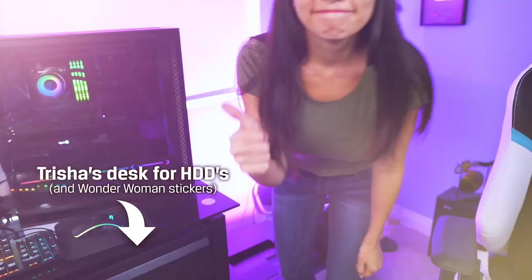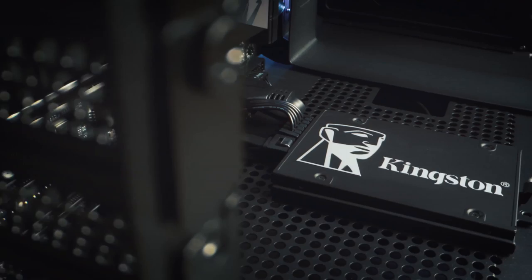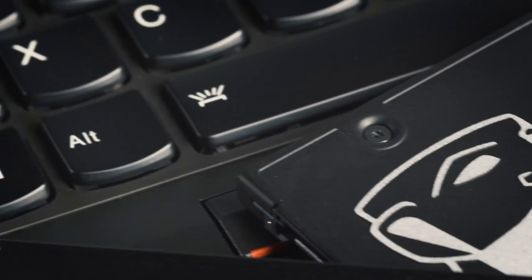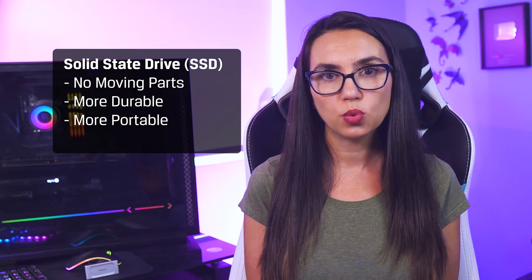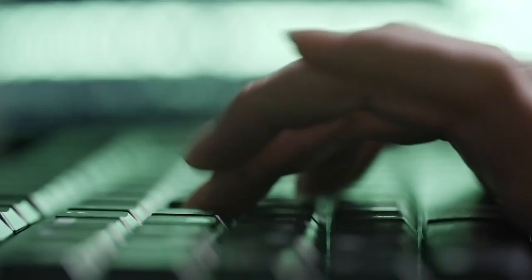Next up, SSD, or solid state drive storage, offers faster transfer speeds than traditional HDD drives. So this is great if you need to access the data on the drive often or quickly. Solid state drives have no moving parts, so they're generally more durable and smaller in size, making them a more portable storage solution as well. And portable SSDs, like their HDD counterparts, are mostly plug and play, meaning you can simply plug them into your computer via a USB connector and transfer files over immediately.